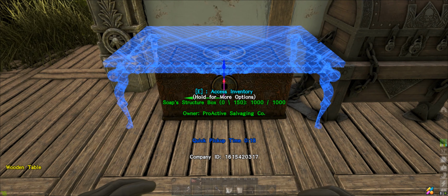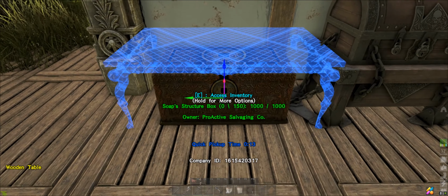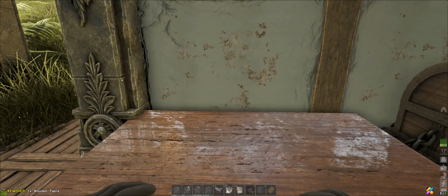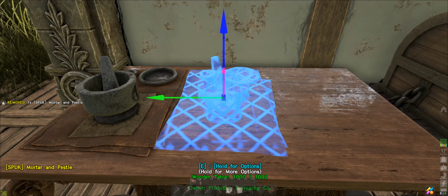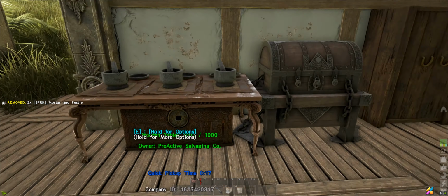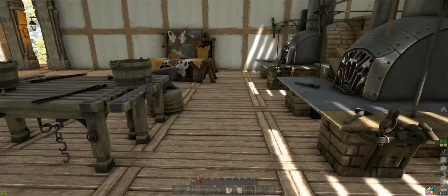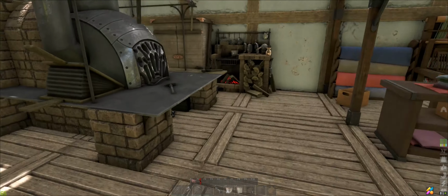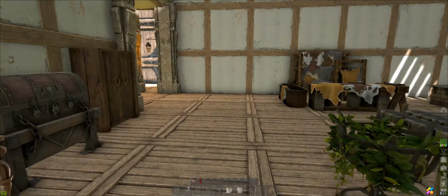You're not straight, which is going to just trigger me ever so much. Okay, that kind of looks like it's going to be straight. Okay, put that there, like that. Okay, and then now we can put down our mortar and pestles again. One, two, and three. Perfect! Perfection. And there we have our great little production facility. We got some tanneries, we got some spuck forges, looms, we got the mortars, pestles, that.